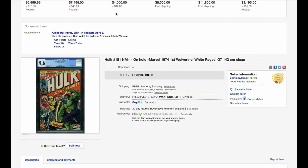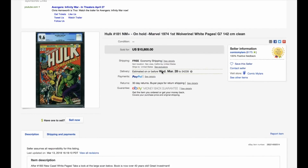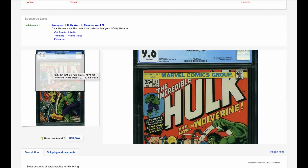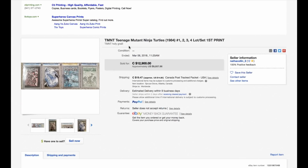Hulk 181, 9.6. I think it sold for less than 10,800, but regardless, big money, pretty book, white pages as well, very nice centering, near perfect, like I said, near perfect. But I'm getting tired of doing the watch count, so move on. 10 grand, more like 9,900 plus shipping. Somebody got this lot.